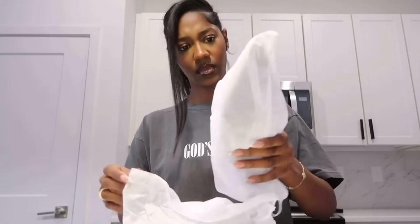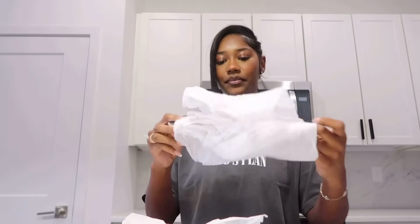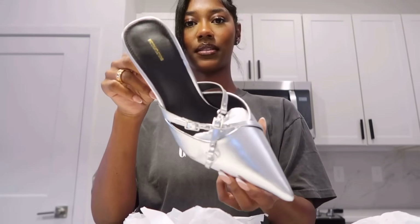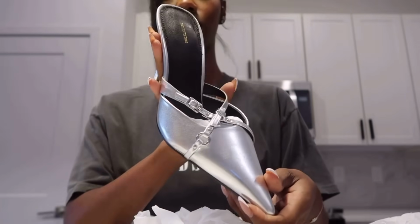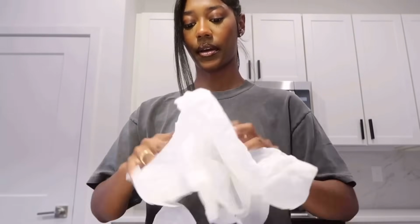Okay, let's see. What is this? Oh, the silver heels. I'm so glad I did not order no more silver heels because I still need a pair of silver heels. Ooh, it's just a silver pop heel. These came right in time too because I'm about to film this content right now. These are too cute. So yeah, that's that Pretty Little Thing. Let me hurry up.